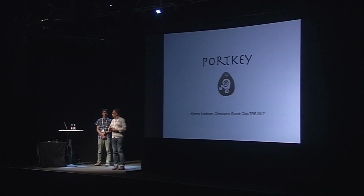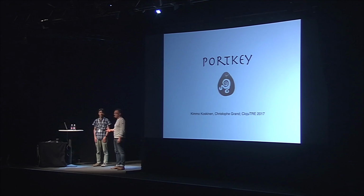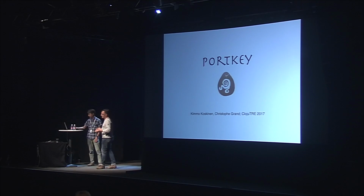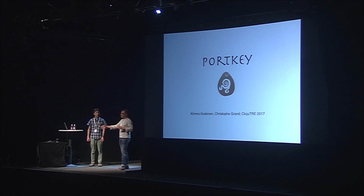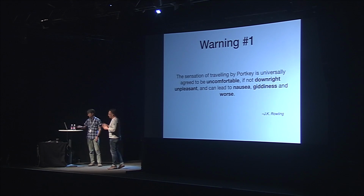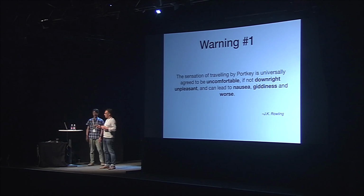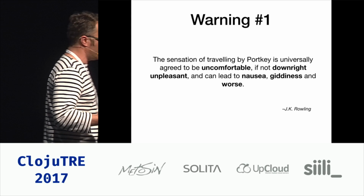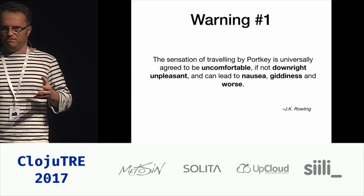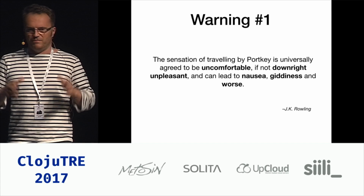Thank you. So we are going to talk about Portkey. Portkey is a new library which we have been working on for, I don't know, 3-4 months? Yeah, I don't remember exactly. And Portkey is a magical artifact in Harry Potter's novels. It's a means of transportation. It's an object that when you touch it, you are transported somewhere else. However, we are going to give you some words of warning. It's not very comfortable. Some things may happen during transportation, so you may expect to lose something in the transportation. So you have been warned.